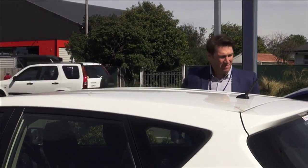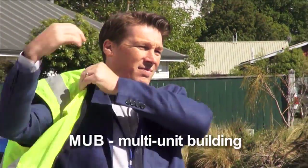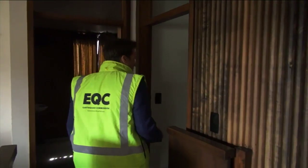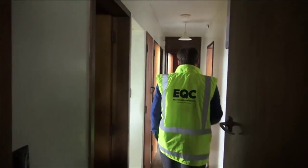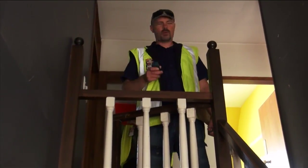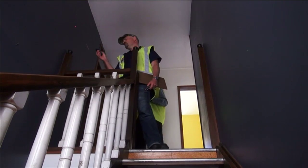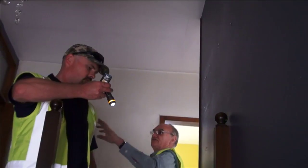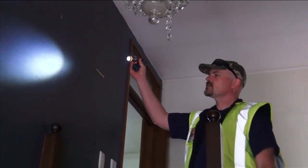Most people, when they think about MUBs, will think about body corporate properties and cross-lease properties. This MUB is a little bit different as it's a mixed usage MUB, so it has a mixture of both commercial and residential componentry in there. So what the team has to do is determine what that percentage is. If it is over 50% residential, then we'll actually insure the whole building up to the EQC cap. So the team would have to measure up all the rooms of the commercial area and then measure up all the rooms of the residential area to determine exactly what the percentage is. The team at the moment are just having a look at all elements of the room to determine exactly what's happening, what the earthquake damage is.